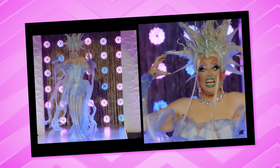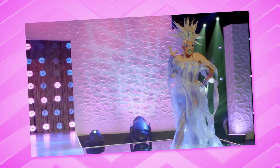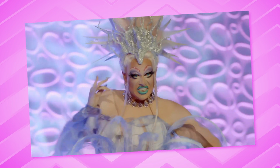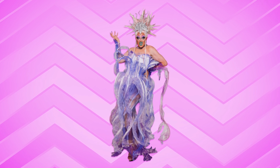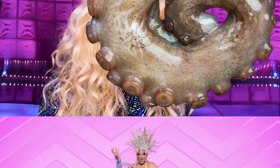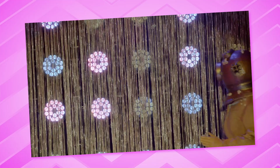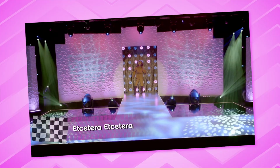It is so beautiful. I love that, it kind of gives me Cirque du Soleil vibes, like she should be hanging from a swinging trapeze or something or doing aerials. It just flounces and bounces and it's such a cool and interesting way to express the ocean and the sea. I'm totally into it. I think she looks fantastic from top to tentacle. Tip to tentacles. I give her a toot. 2. Next we bring to the stage, Etcetera Etcetera.